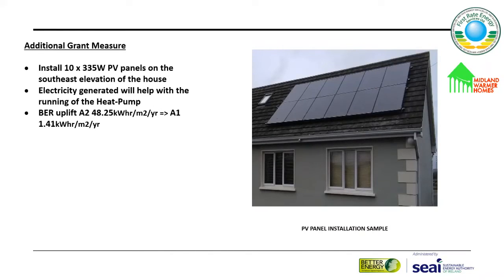Next slide, please, Matt. So again, there are additional grant measures that can be installed in the house. On this one, we propose to install 10 335 watt PV panels on the southeast elevation. And the electricity generated here will help run the heat pump, especially in daylight hours. Obviously, if there was a battery pack fitted, it could store the energy and be used during the nighttime hours as well. By installing the 10 PV panels, we're looking at an uplift from the A2 to nearly 0 kilowatt hours, or 1.41. Now, again, to be taken with a pinch of salt, because it's all how the homeowner runs their own house. But on the software, it's showing an A1 and 1.41.